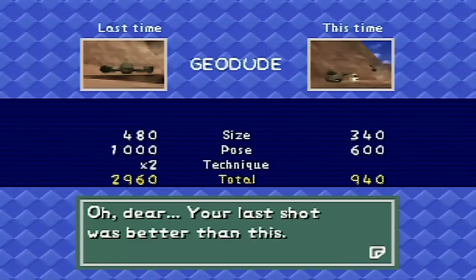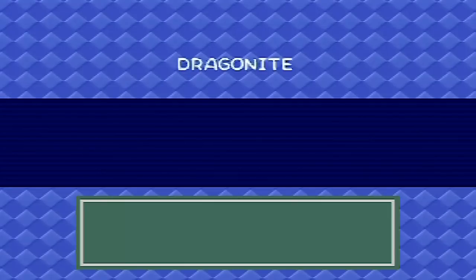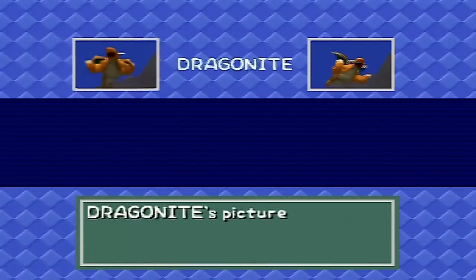They should update Pokemon Snap to include all 60,000 Pokemon that are now available, and have a real photography team work on it instead of just shoving it in the middle all the time.